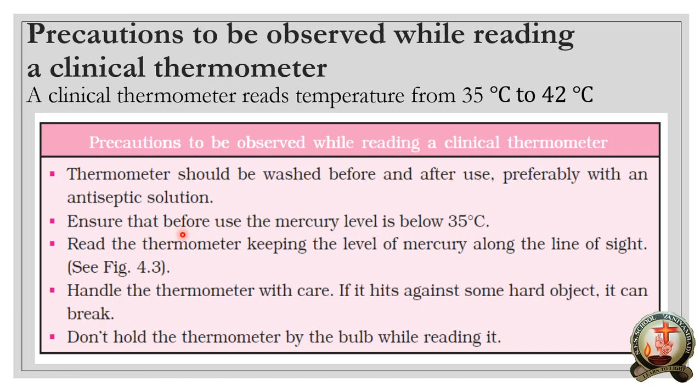Second thing, ensure that before use the mercury level is below 35 degrees. You might have observed that before using the thermometer, they will just shake it a bit, so that the mercury level comes below 35. If the mercury level is somewhere around 36 or 37 and you try to read the temperature without checking that, it will show you the wrong information.